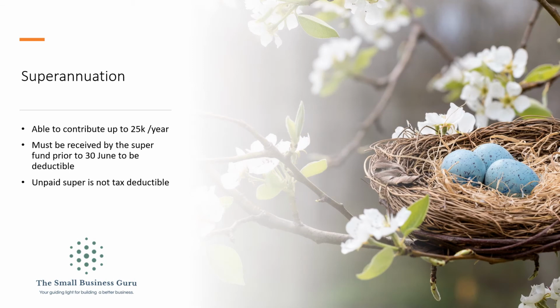Superannuation is another great deduction that business owners can use, so that you're able to contribute up to $25,000 a year under your concessional cap. So the funds must be received by the super fund to make it deductible in this financial year, so that's before the 30th of June, in order to be deductible. It's important to note that if you accrue super but you don't pay it, it's not deductible and it gets added back onto your net profit at the end of the year.